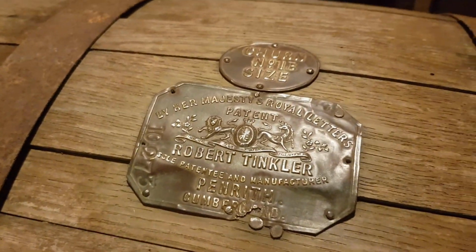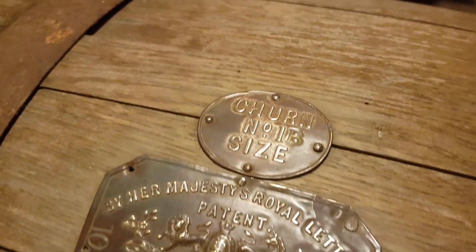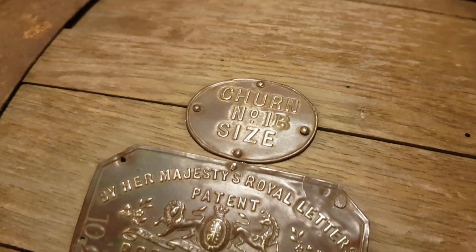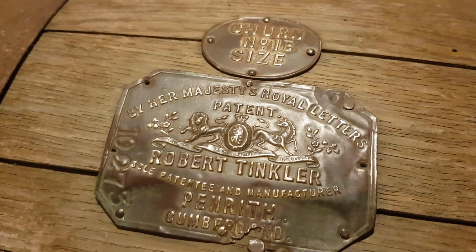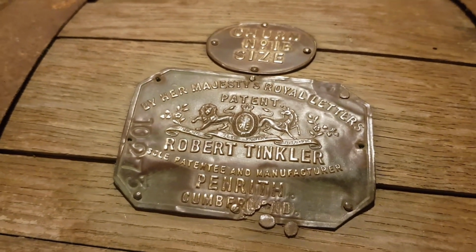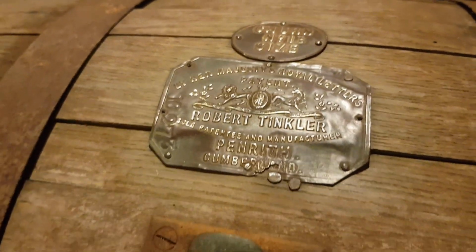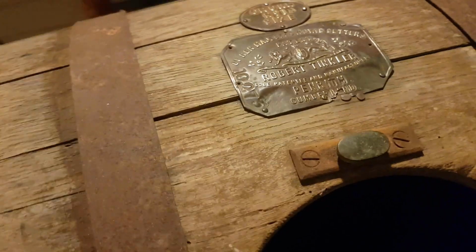It was one of these pieces that I thought was really cool and never kind of got round to selling it. Churn number 1B size. Beautiful brass plaque. I did just polish it with a little bit of fine steel wool just so that it was easy to read. Obviously English made. Probably came out on a ship to Australia in the early colonial days.